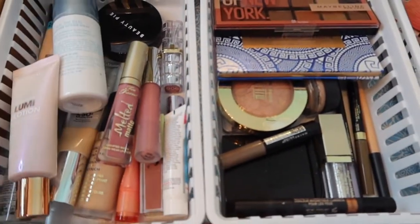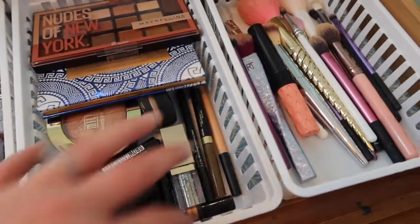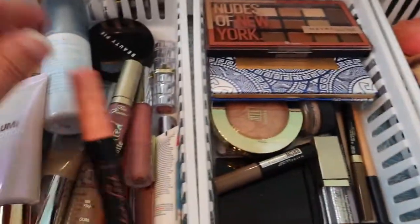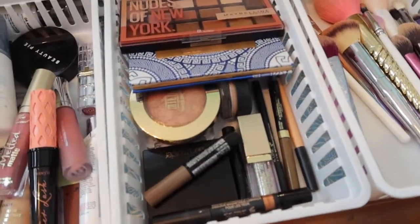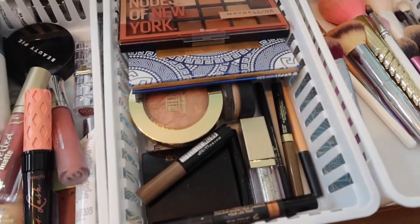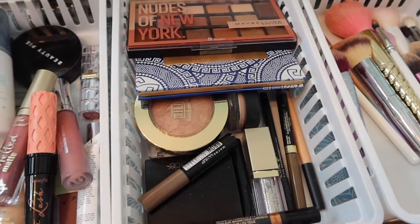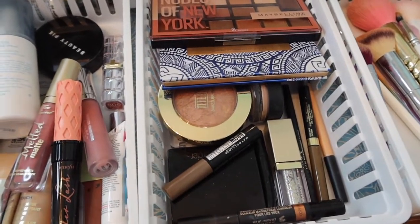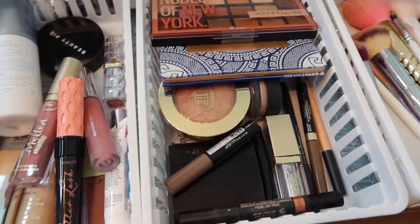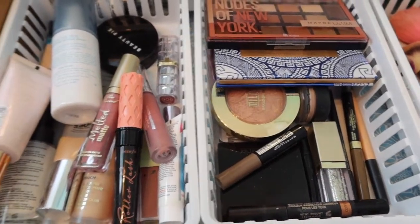Okay, so here are the items we've been working with for the last week. So let's just go ahead and take these items out, and then we'll pick from the collection for the upcoming week. And it's actually Friday morning as I film this, so I'm excited to put my makeup on today using the new products that we're gonna pick out. So let's do it. Here we go.